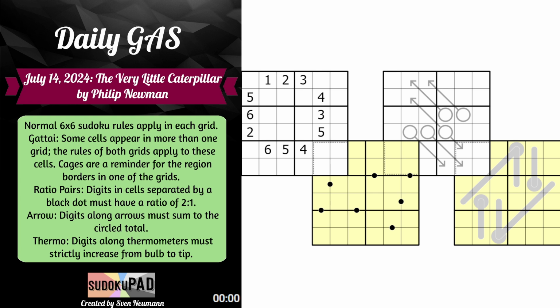So we've seen something similar to this before. We saw it actually kind of recently. We saw it a little while ago, back with the Matryoshka Sudoku, but that was building on smaller Sudokus building into larger ones, like a 4x4 up to an 8x8 or a 9x9. And this one has us just with four 6x6s.